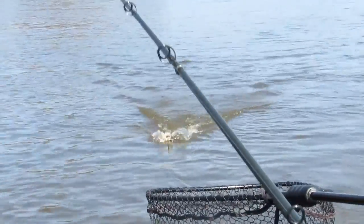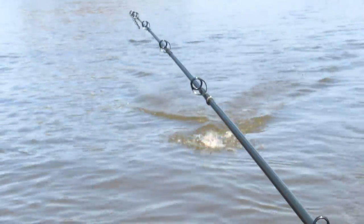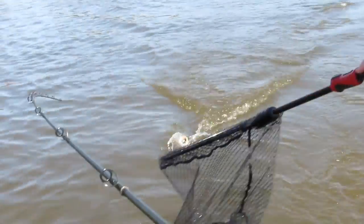It's a decent one. I'm going to try to just scoot him right out of here. That's a big hit. Or is that a sauger? It looks kind of gray. It's not hardly hooked. There's a big fish. That is a sauger. Holy crap, that's a sauger!